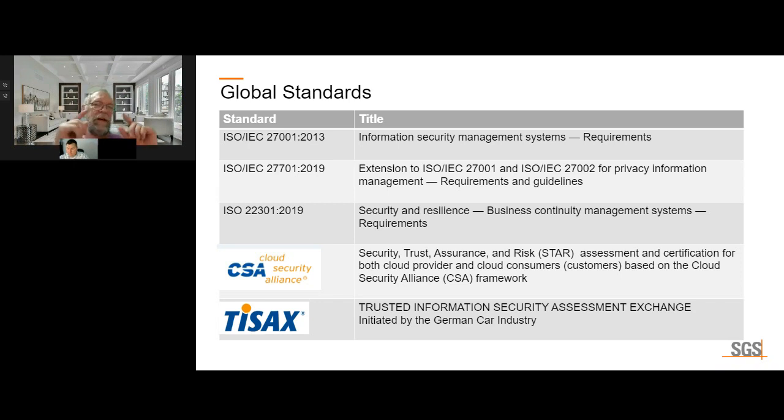But in the context of privacy management systems, I really would like to emphasize ISO 27701, or technically speaking, it's ISO IEC 27701 edition 2019. And this is a document obviously published by ISO together with IEC, but is an extension to ISO 27001 with additional guidance and requirements to manage privacy requirements an organization may have. But then there's also ISO 22301, which is a standard for business continuity management system.